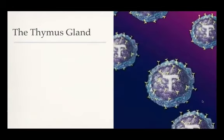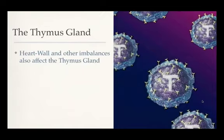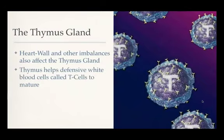Another part of the immune system here, an important part, is the thymus gland. Now, the heart wall and other imbalances will also affect the thymus gland. Think about the heart wall. When you have a heart wall and you've got this wall of negative energy around your heart, the thymus gland happens to sit right on top of the heart. And so it's definitely affected by the heart wall.